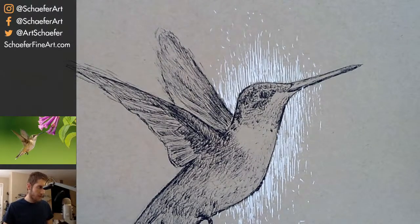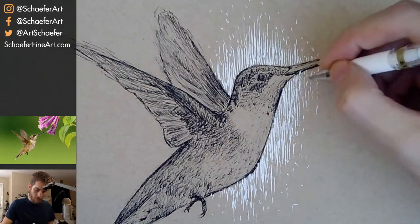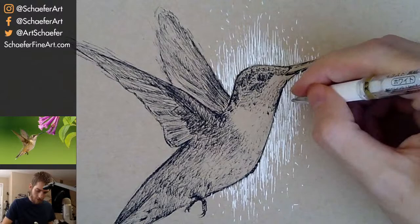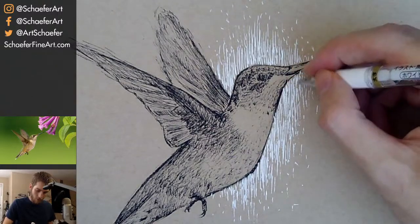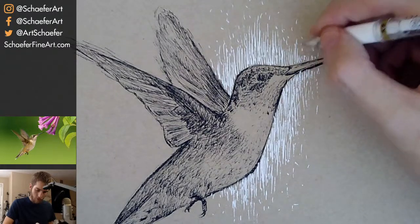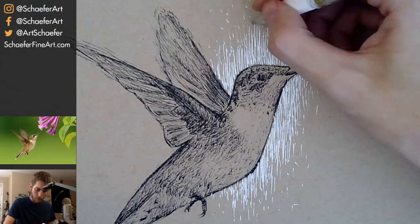Yeah, inconsistent flow. I think it's because I draw the stroke so quickly. But it's not bad. It doesn't look much different than the other drawings that I've done. I like how white it is, and I like how it feels. It's very smooth.